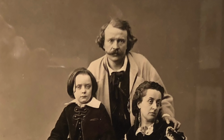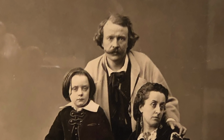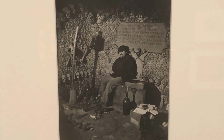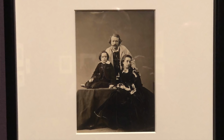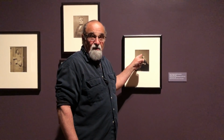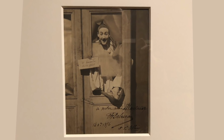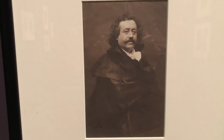Another portrait of Nadar. You're looking into the face of a really courageous person, a guy who risked his life going up in hot air balloons, making the first aerial photographs, going down into the catacombs with noxious fumes and gases. Nadar sought out the extremes in life and wanted to document them in photography. That is the face of a hero. Not only was Nadar the photographer's photographer because of his courageousness, but he also was the most celebrated celebrity photographer of the 19th century. Everybody wanted to be photographed by Nadar.